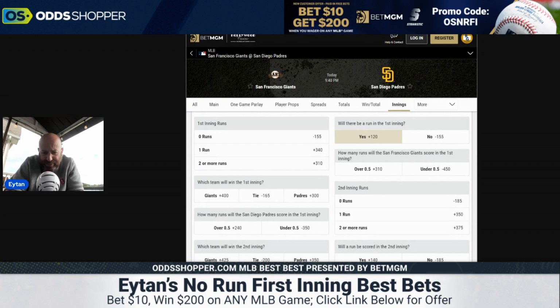Mentioned OddsShopper, the gap there. How about this? The Giants enter tonight. They give up 0.51 runs per first inning on the road. That should play nicely because the Padres scored 0.56 runs per first inning at their home ballpark. But despite the Padres giving up just 0.33 runs per first inning to visiting opponents, they're giving up an average of 1 run in the first over their last 3 games. The Giants only average 0.38 runs per first inning on the road, but they have a 0.67 average over their last 3 games.